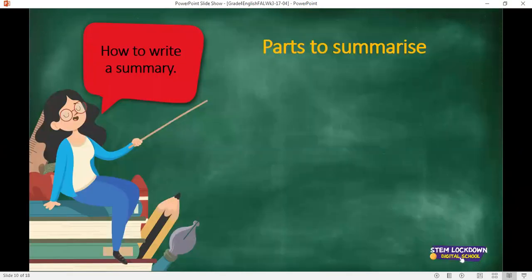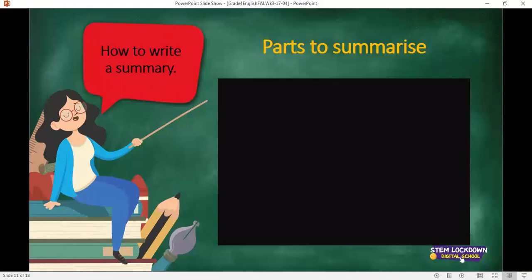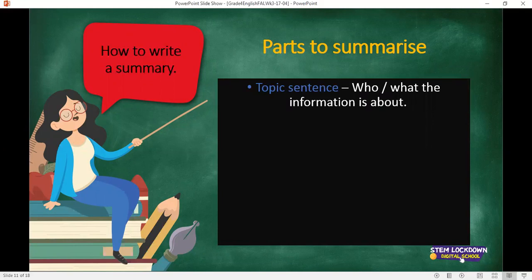So let's see how we're going to write a summary. Well, there are different parts when we summarize. So the first thing we have to do is we need to look at the topic sentence. So this is the very first sentence in your summary that will tell me who or what the information is about. So it's not very long, it's generally like a sentence.